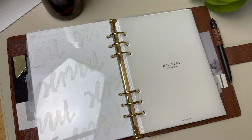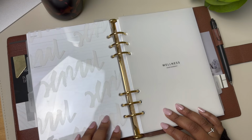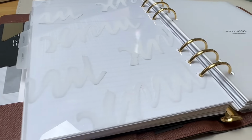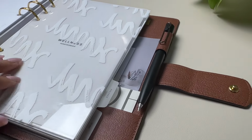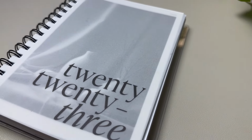Before we get into my mid-year check-in, I wanted to do a really quick run-through of my current setup and the things that I'm tracking for 2023. So I use two planners to track my wellness and fitness progress. The first is my wellness planner that sits in my A5 agenda. This is where I house my goals for the year, my yearly overview logs, and my before and after photos. And then second is my supplemental wellness planner, which is where I keep my detailed daily logs.